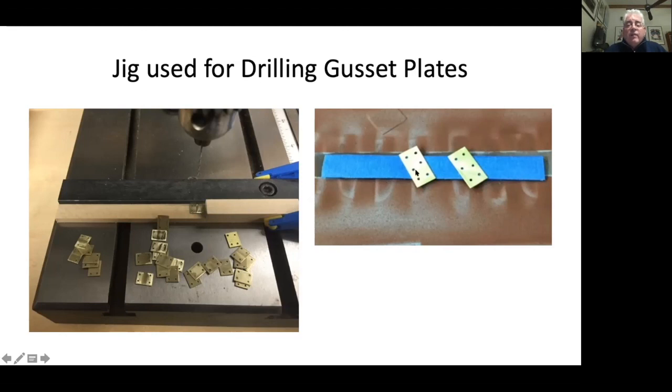And then we have, so these are 1/4 of an inch by 3/16 of an inch. And these are 1/4 of an inch by 1/2 an inch. And you can see that there's an offset. There's an offset here, and you'll see what that's about a little later.